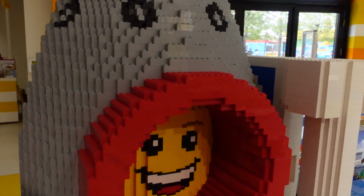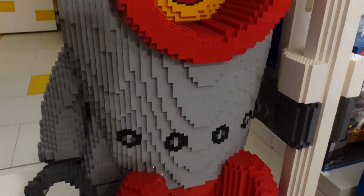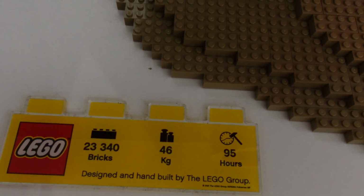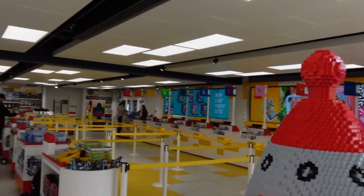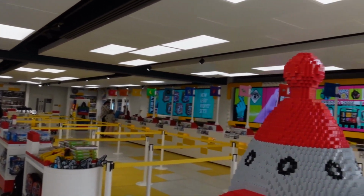They have these amazing models. Now these models are really detailed, but it also gives the weight, the amount of bricks, and I think the time it took. So this one was 96 hours, weighs 46 kilos, and it was 23,340 bricks. There are 3 of these. That's your tills, and you've got all the Star Wars section down in a straight line.